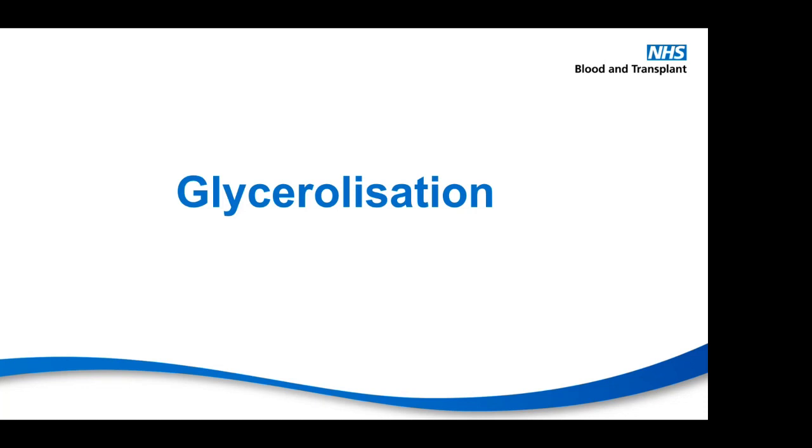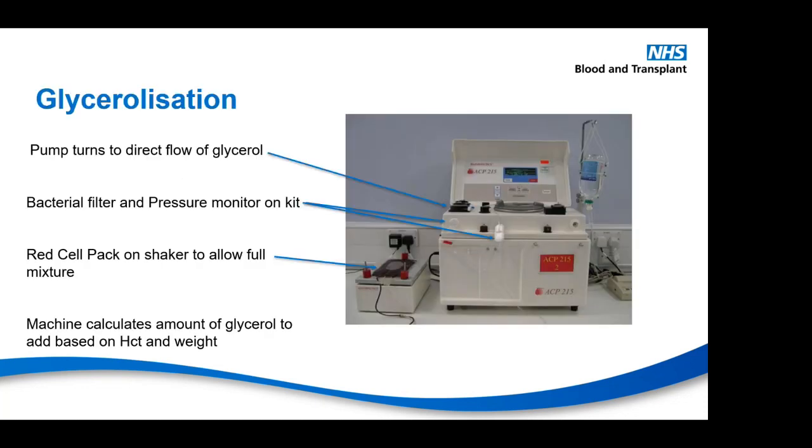So here's a really wonderful piece of equipment that I've become very familiar with in the last 24 hours. This is the ACP215 Immunetics Automated Cell Processor. It works by calculating the amount of glycerol to be added, so it literally does the hard bit for us. You input the hematocrit and the weight of the unit, and it uses disposable kits, so nothing is reused, to maintain sterility, all connected using sterile welding devices.